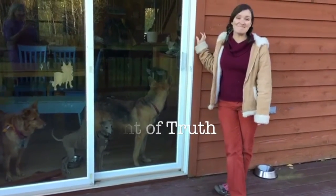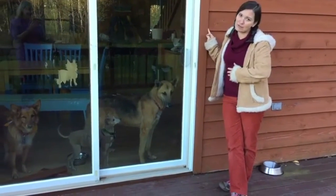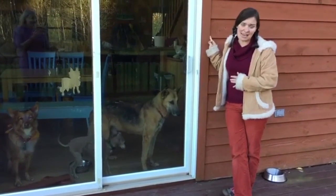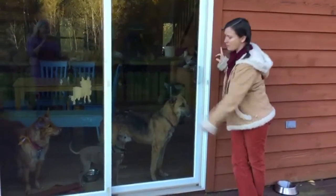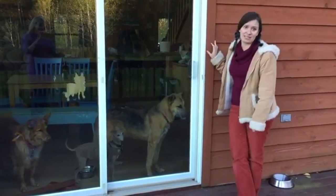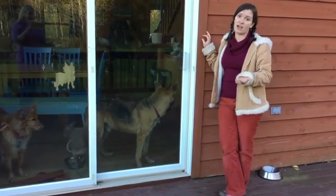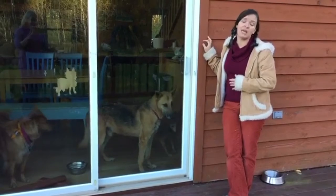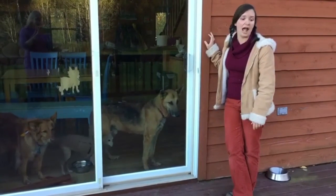Okay, so we're here at Messy's house and we brought our happy tummy food to see if he will feel a little better eating it. And since there's two other really cute dogs that live here, they're going to get to try it as well. And if you have more than one dog at your house and only one has an upset tummy, it is totally okay to feed everybody this until we're back on track.